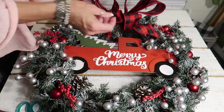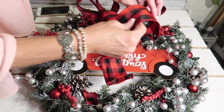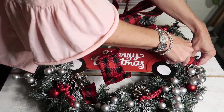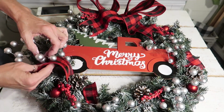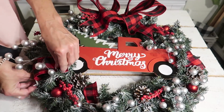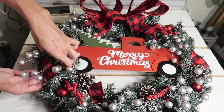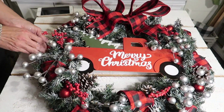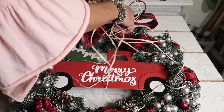So here is pretty much the completed look. Oh, and then I did take and cut little pieces of fabric. Again, this is inspiration coming from Pinterest. I'm not sure if this is what they did, but this is what it looked like to me. And so I just stuck it all throughout. I guess it kind of looks like if you had ribbon going in and out around the whole thing.